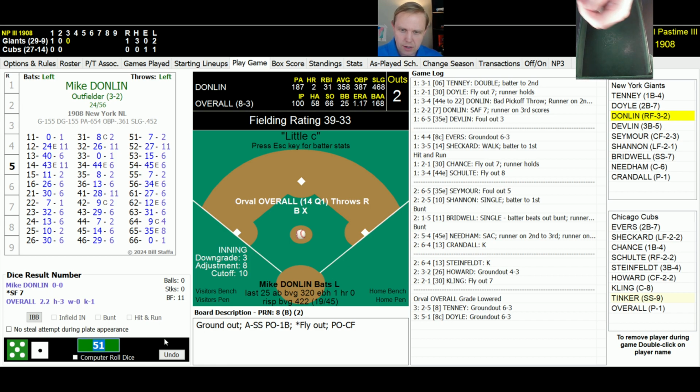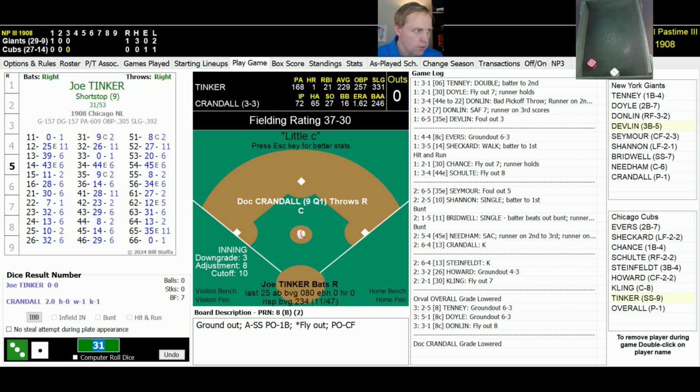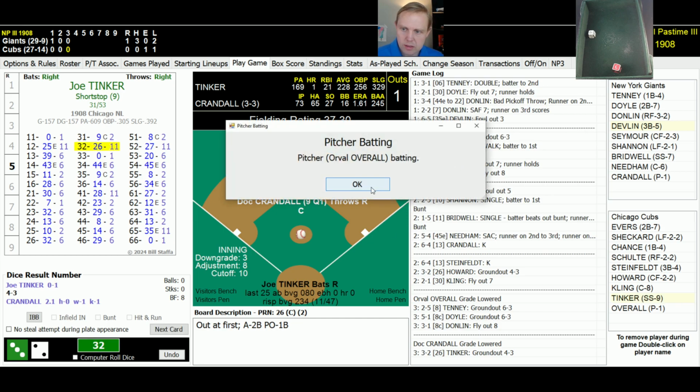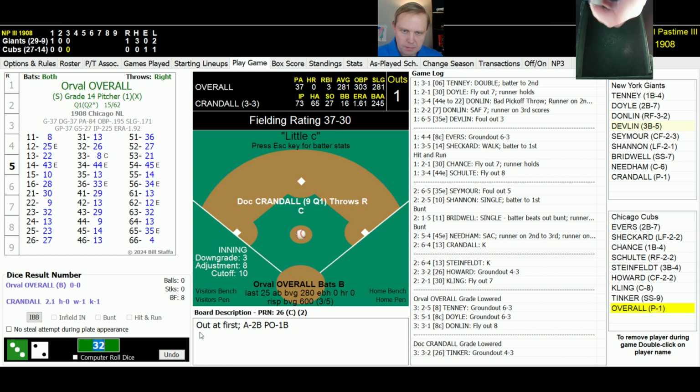He's had the sacrifice fly into the RBI. He's driven in 31 now, and he rolls a 31 for an 8. It's a fly ball over to Howard in center for the out. And that brings us now to the bottom of the third inning. Still a 1-0 game. Here is Joe Tinker. Tinker rolls a 32 for a 26 as a ground ball to second. And Doyle fields that, throws to first, 1 away.